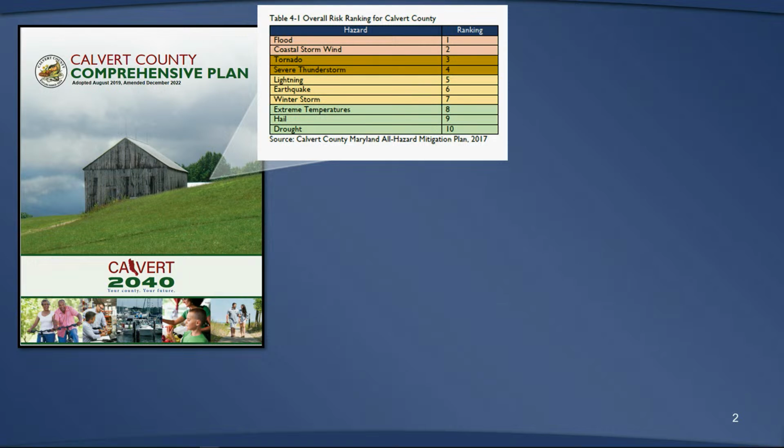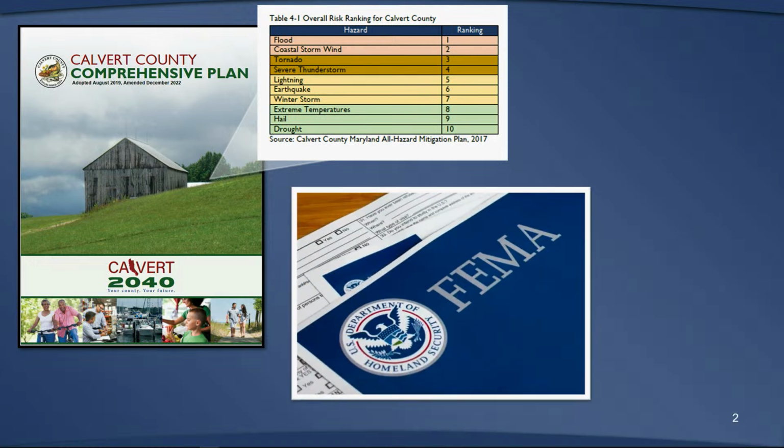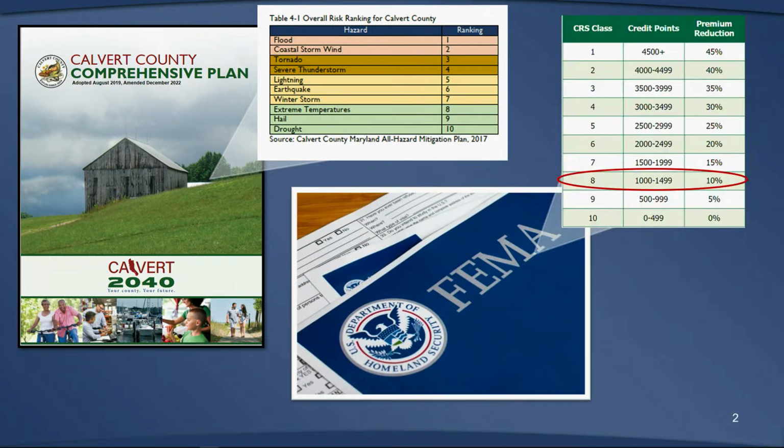In 2017, floods were the number one hazard. That has shifted slightly, but it's still one of the main hazards facing Calvert County. Additionally, FEMA requires flood mitigation plans for reduced insurance rates and for grant applications.